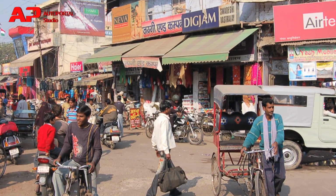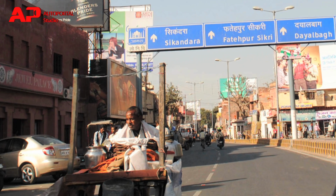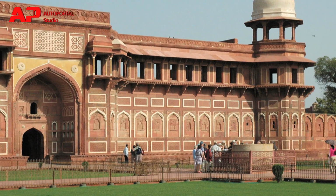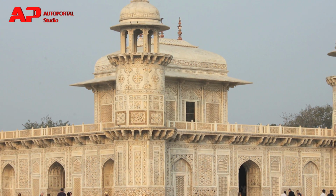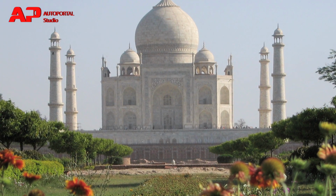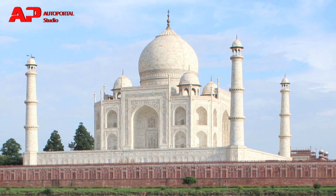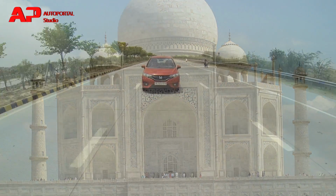Once you enter the city of Agra, you have to drive rather carefully, and that's because the streets over here are very narrow and are densely populated with traffic. And talking about Agra, well, everybody knows this as one of the most famous cities in the world, and unless you've been living under a rock, you probably know what Agra is famous for. And I don't really need to explain anything to you, do I?